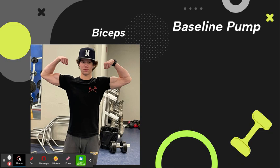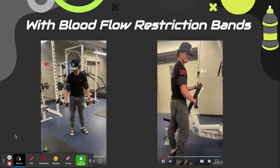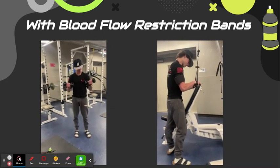Good job, Dylan. But we just wanted to see how we could elevate it to the next level instead of just doing the same training all the time, and see if we could find a little loophole so that it would be easier for him to get gains. So here's him doing bicep curls and tricep extensions with the cuffs.